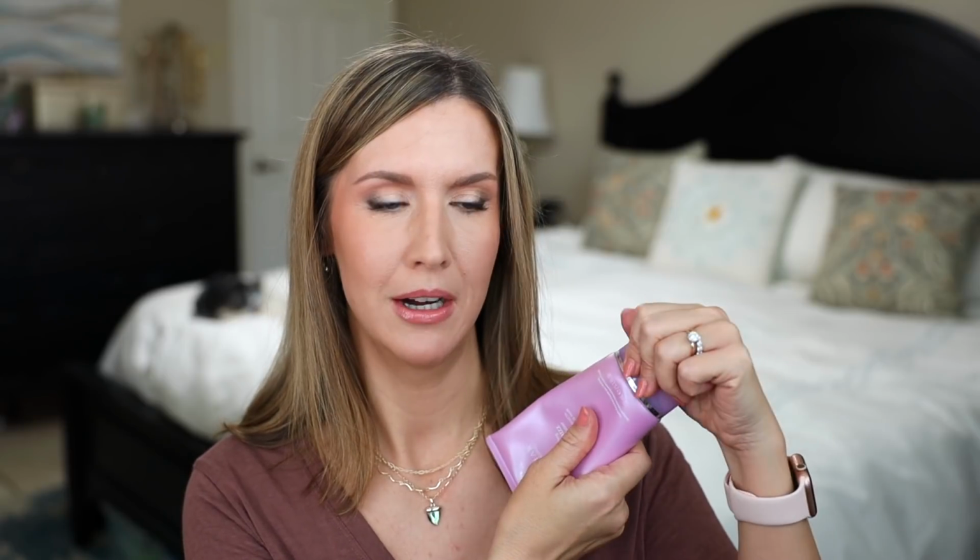So this squirts out in a little line, and I just squirt out maybe a half inch to an inch, depending on what the humidity is that day. Or if it's raining, it does say on here it protects and perfects medium to thick hair, but it doesn't weigh my fine hair down. And if it did, I think I could just use less and still get the same benefits.